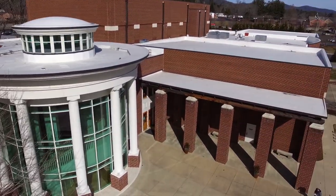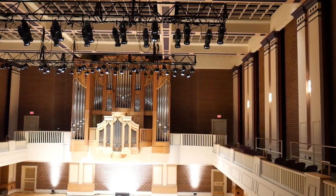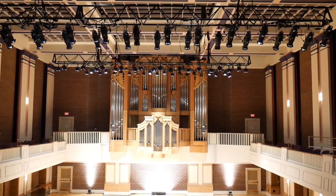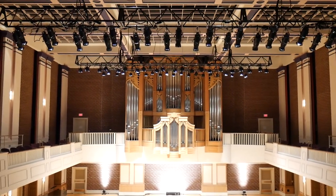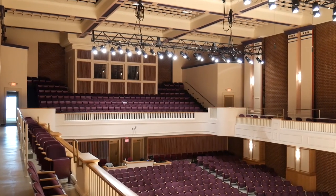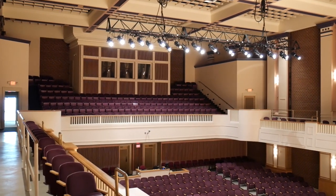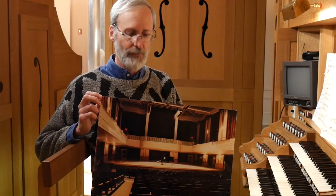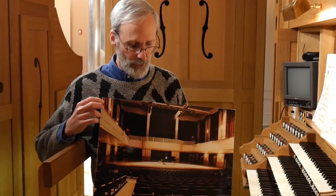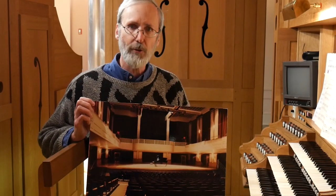It's a beautiful hall. The Scott Concert Hall was named after the Scots, and they built this hall specifically. Actually, the Paul Porter Center and the Scott Concert Hall was built specifically to house an organ. As the building was being built, this is unusual to find in these circumstances, but the building was built in order to have an organ. So you can see there's where the organ should be in the middle of the balcony.